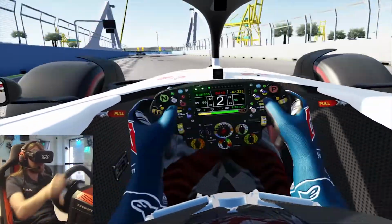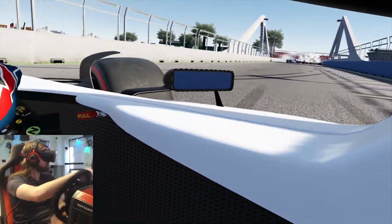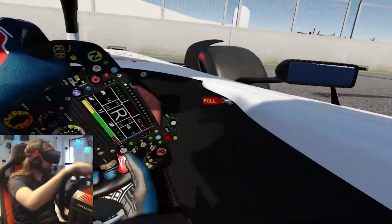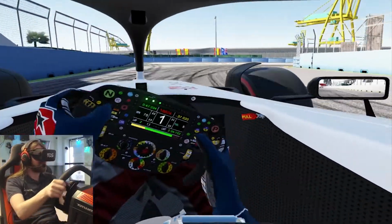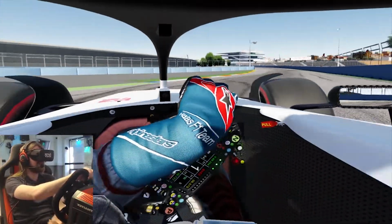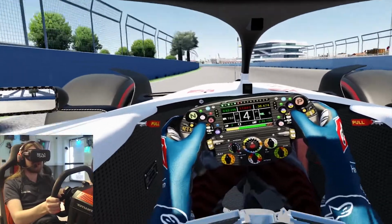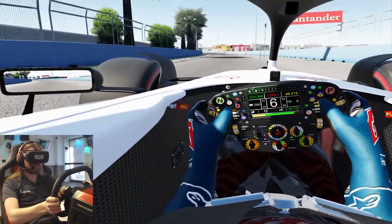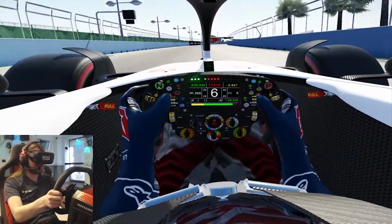Oh! I hit that. I hit whatever that was. That's not a good thing. I hope they retire that Red Bull. Well, that's this lap ruined. I almost got through it, but I've got to put it back to charging, and I'll restart the lap. So I'm back on the next flying lap.